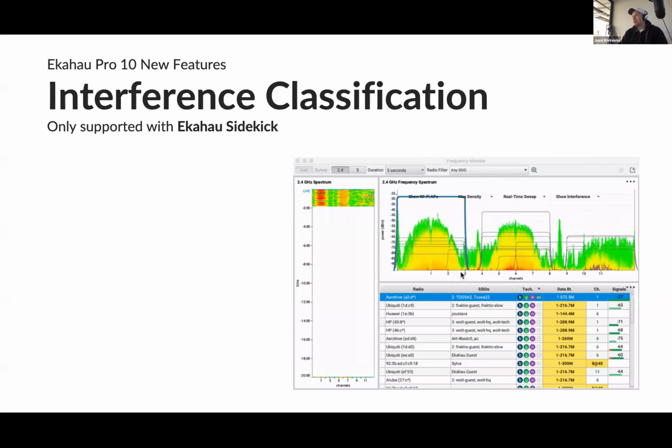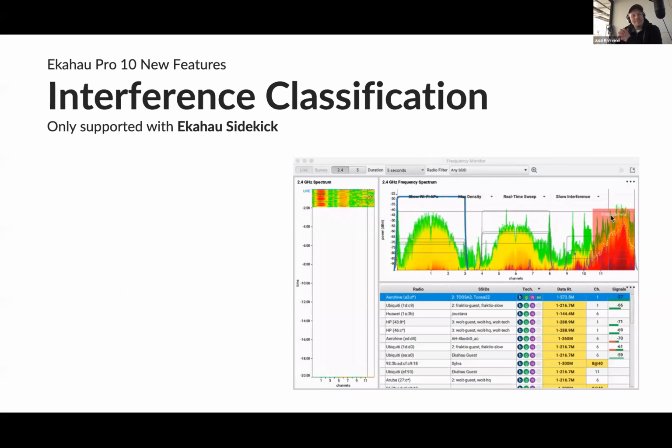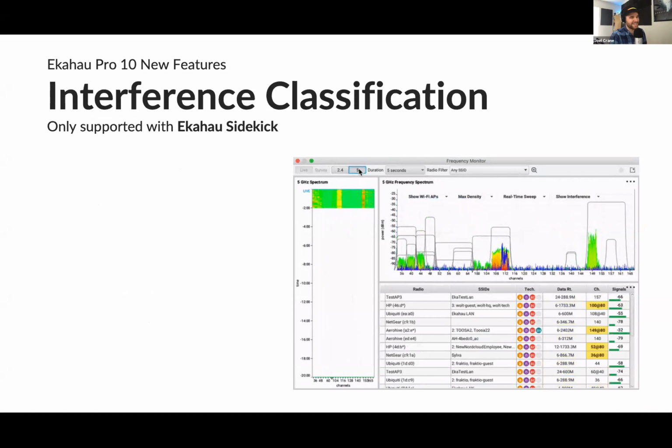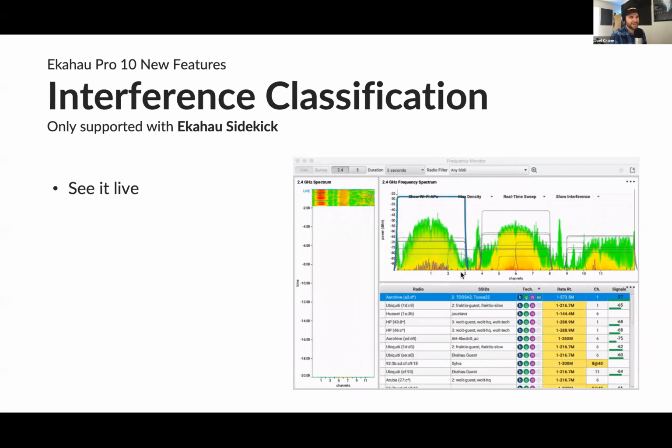And then what do you guys think of this? The interference classification. That spectrum analysis is very near and dear to my heart. So the interference classification is super cool. I'm very, very excited about it.